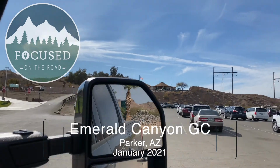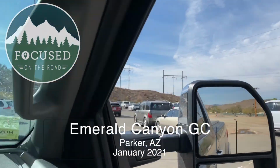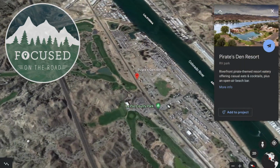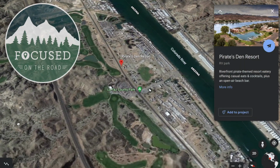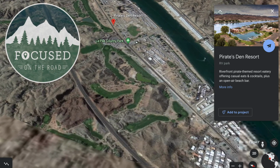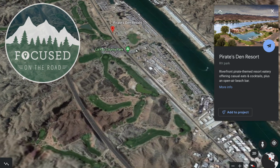We're in Lake Havasu. We're actually just down from Lake Havasu City, kind of near Parker, a little south of Parker, at a course called Emerald Canyon. It's right across the street from our RV park, Pirates Den. Or Pirates Cove. I can never get the name right. But it's literally right across the street. So it took us like 2 minutes to get here, which is amazing.